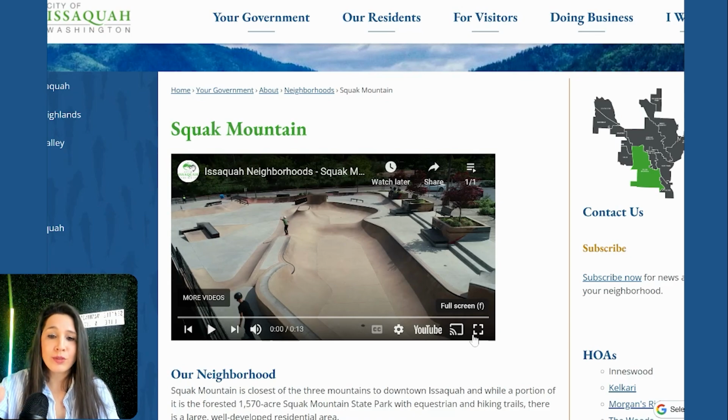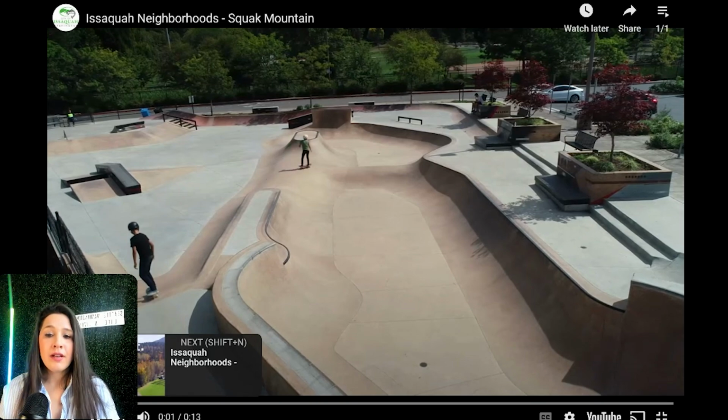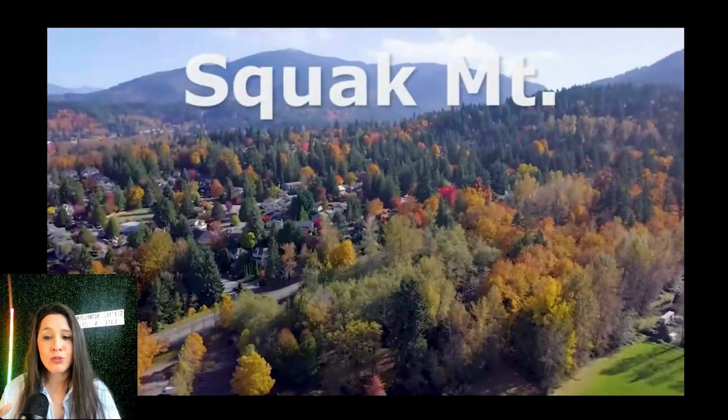It starts off with a cool skate park, and you can get a feel for the neighborhoods and just the beauty that is Squak Mountain. Just towering evergreen trees and trails throughout your backyard, just absolutely stunning.